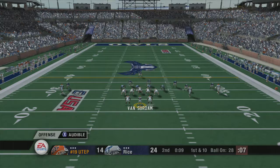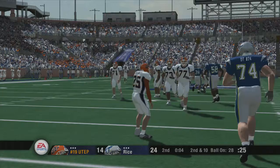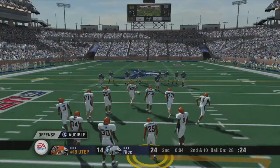Drops back to pass. Looks. He throws it. And this one's broken up. It looked like the quarterback thought he had an open receiver there, but I don't think he saw the linebacker. I don't know how you could miss him. He's huge, and he came up with a very, very nice play.